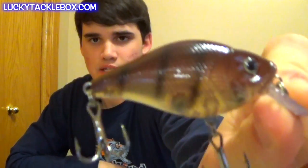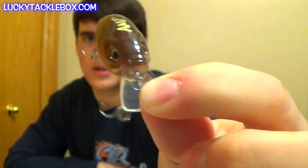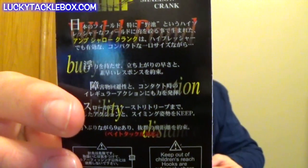Second one we have is a BioVex crankbait in shallow. And it's just a small little square lip crankbait. You can see it's kind of like a brownish perch color. It's got some rattles in it. Really small but sharp hooks on there. It's a pretty sweet paint job. I've never heard of this company, BioVex. Looks like a Japanese company. There's the packaging on the back. So another sweet bait there.